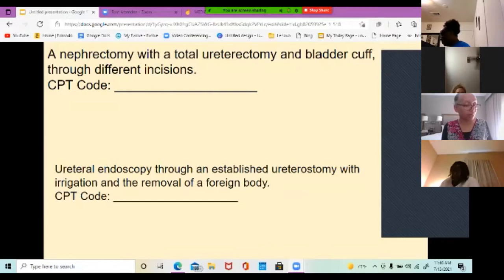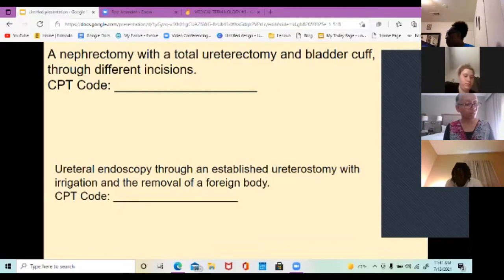I have 50961. Okay, why is it 50961 and not 50980? Removal with removal of foreign body or calculus. Right, but if you read 50970, it almost says the same thing. The only difference is if we got the word established, right? So the answer is 50961 because it was an established ureterostomy.